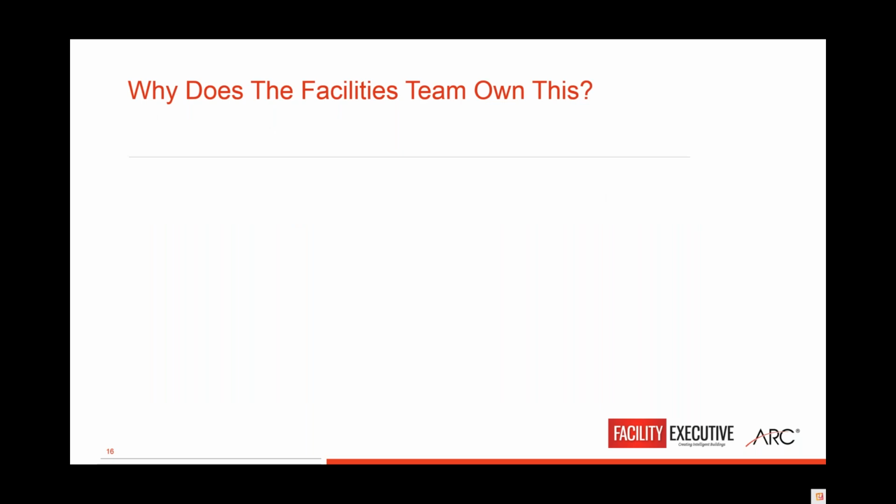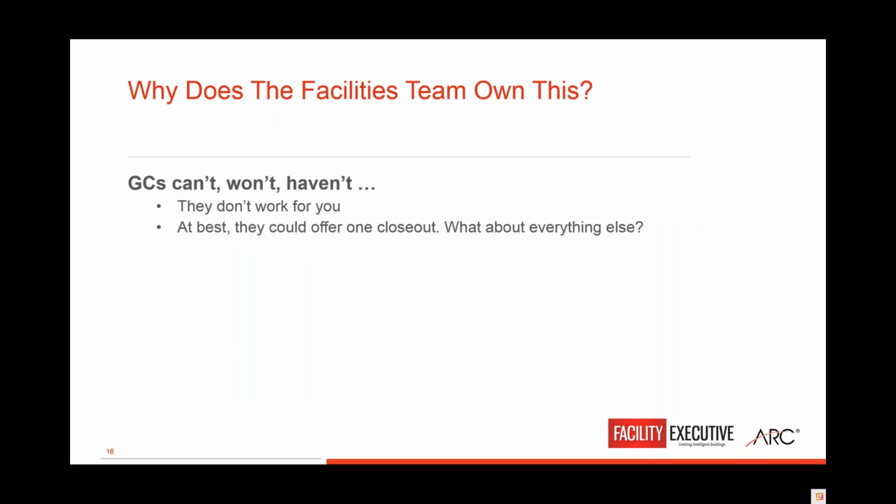So why does the facilities team own this? Well, let's take a look here. The GC doesn't work for you. They're contracted by you, but they don't work for you. They're not your employee. So at best, they could offer one closeout. They're going to give you exactly what you asked for. So what about everything that you're getting piecemeal right now? Ask for something different. Give them some templated information: this is what I'm asking for, this is what you have to deliver. Then you're going to get a tool that you can actually use.